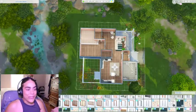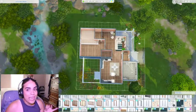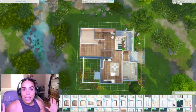This is what it looks like now. It's still pretty empty, but it's definitely taking its shape.